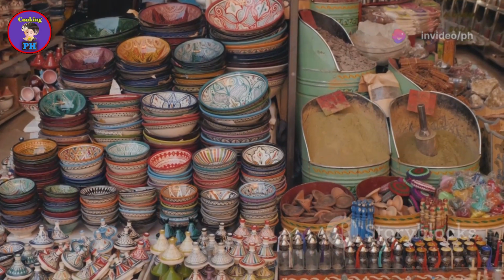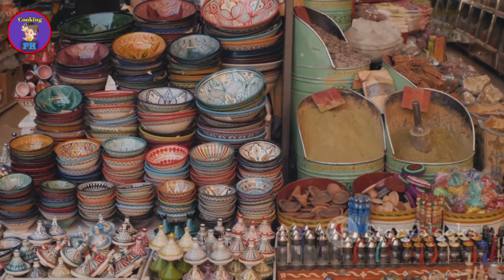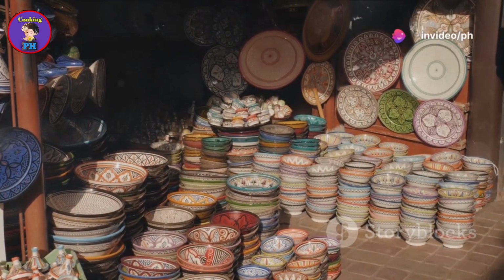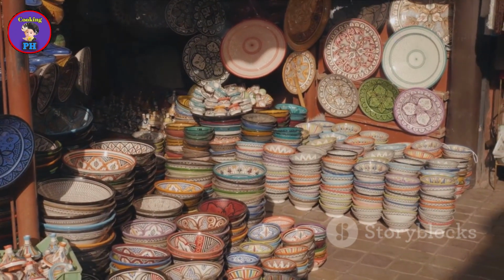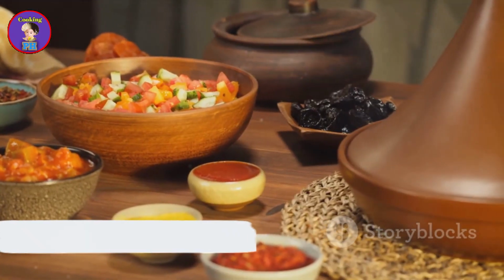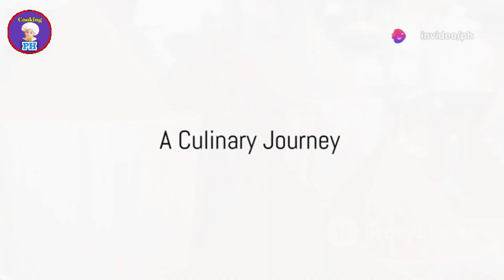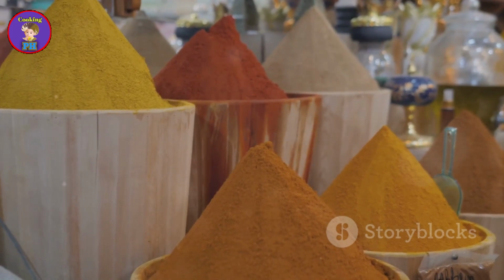Tangier's street food scene is a feast for the senses, from the vibrant colors of the food stalls, the sizzle and pop of food being cooked, the enticing aroma of spices, to the rich, diverse flavors of the food. It's an experience that is as much about the food as it is about the city's vibrant culture and history. As we end our virtual tour in Tangier, we're left with a taste of the diversity and richness of Moroccan street food. As we look back on our journey, we're reminded of the rich tapestry of flavors, textures, and aromas that make up Moroccan street food.